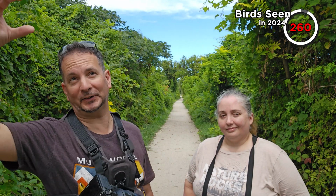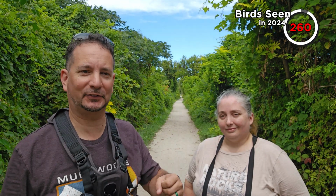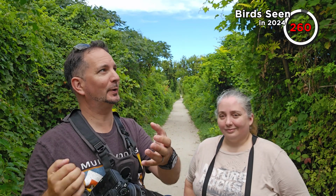Guys, it's a bit like whack-a-mole here at the moment. There's warblers sticking their heads out. You try to get the camera on it, the next thing you know there's something else over here. You don't know where to point the camera, so it's pretty active at the moment. We're seeing quite a few good looks at birds.